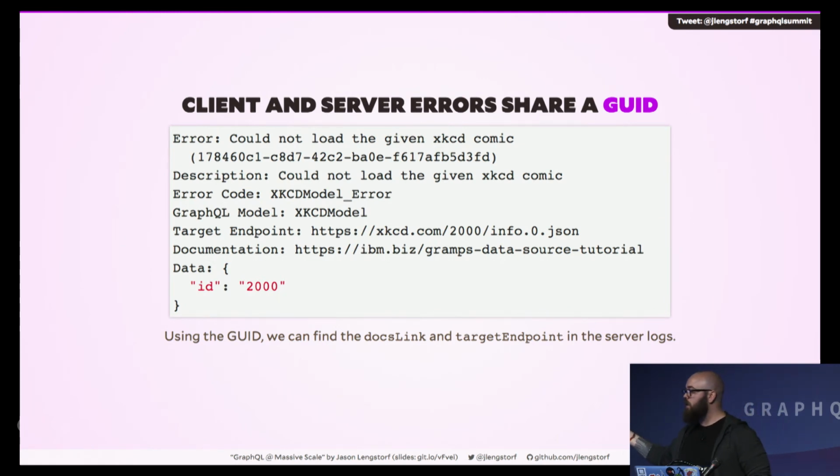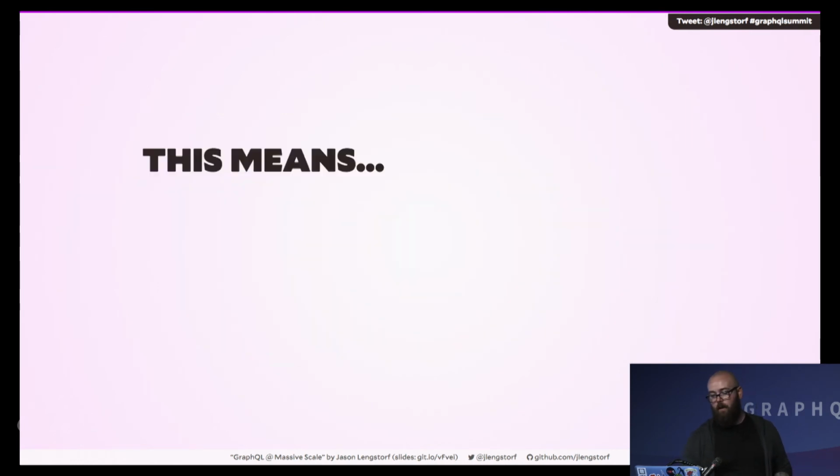If the client opens a ticket and sends us the error, we can then go to the server logs, look it up, and figure out what they hit and what they were trying to get, the data that they passed along with it. And this is all configurable. You can update which things are being passed through to the client and which ones aren't.